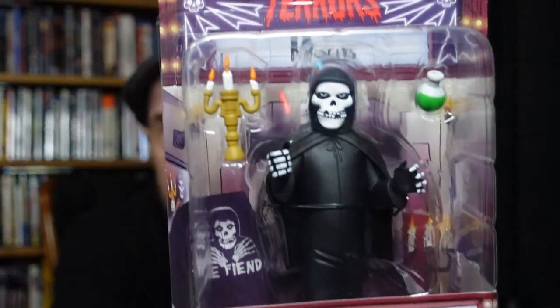But there has been a recent rash of Fiend figures that are out there, including a Christmas one. And we even have one already that I got for Christmas that is a clothed, almost Mego-style figure.